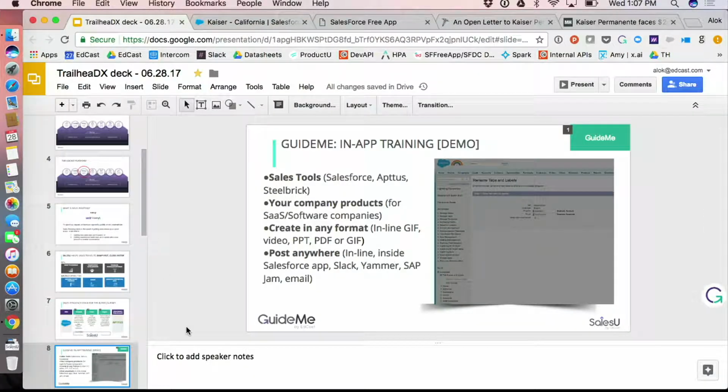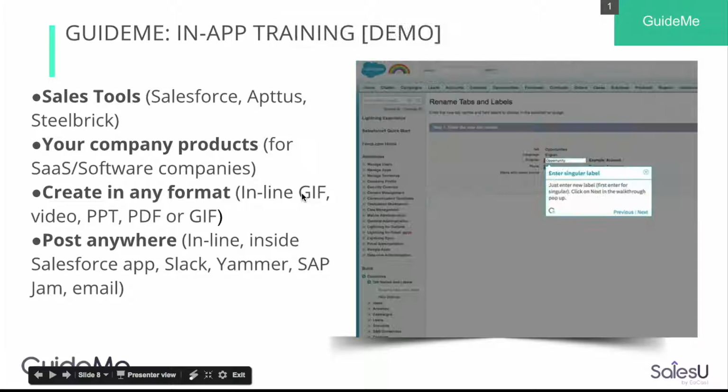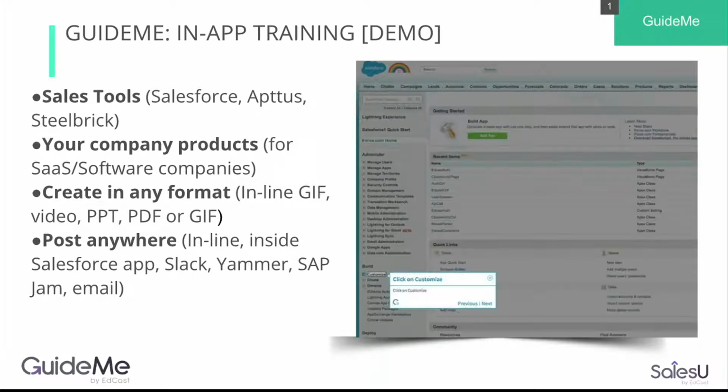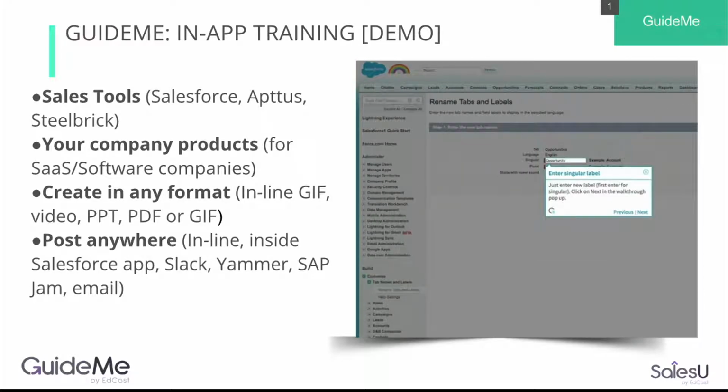I'll switch back here. Again, this guided tour that I showed was inline within the Salesforce product. This can also be posted outside the Salesforce product or any other SaaS tool within the enterprise social network or within email or within the support system that you use, like Desk or Zendesk.